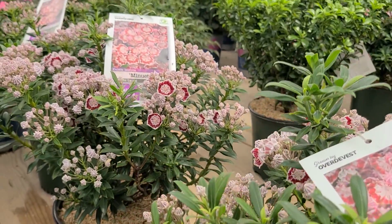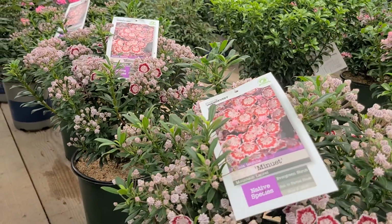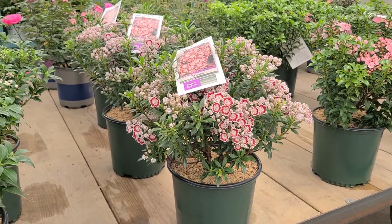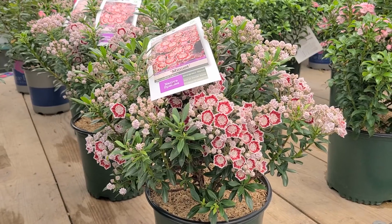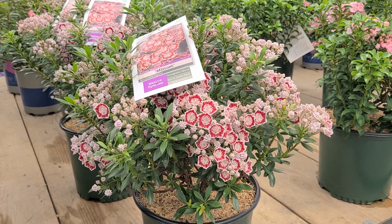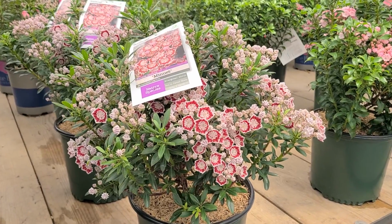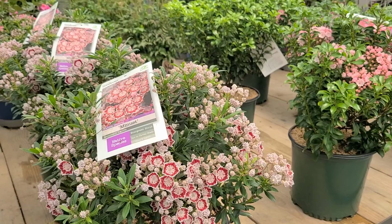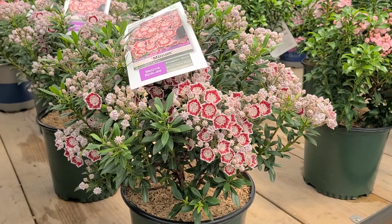It's called Kalmia Minuet, one that you can grow either as a single specimen, perhaps in amongst some other kalmias or with some azaleas or rhododendrons, or you could also plant this along in, say, naturalized areas in a woodland garden, in a woodland glade. You could create all sorts of interesting, colorful and native areas with this lovely variety. This is Kalmia Minuet.